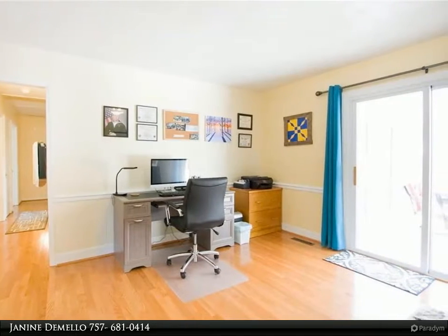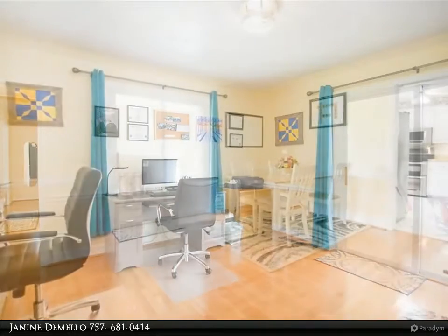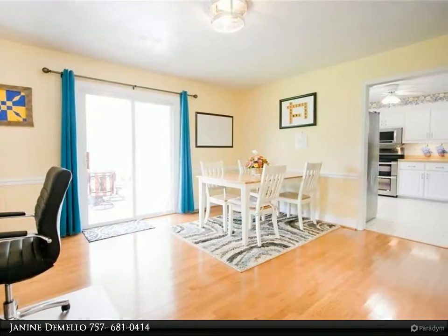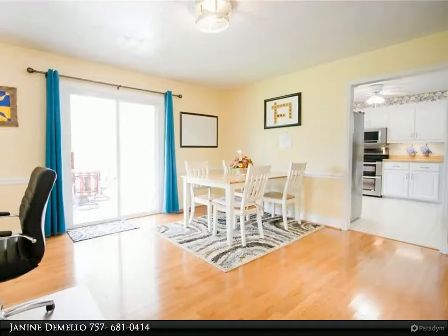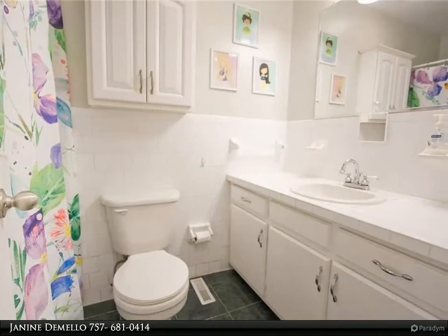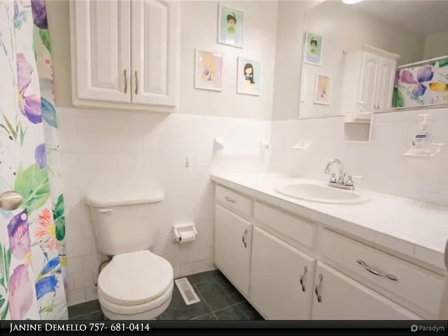Newer hot water heater. Many previously updated features in this well-cared-for home. HVAC is on a maintenance program. Tons of windows add wonderful natural lighting to this traditional all-brick beauty. Spacious driveway and cul-de-sac setting.